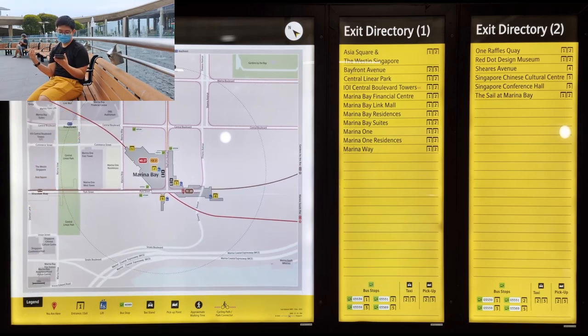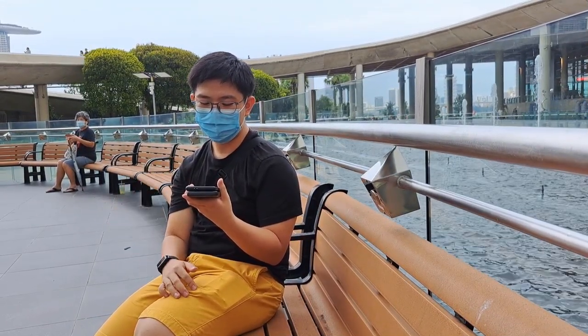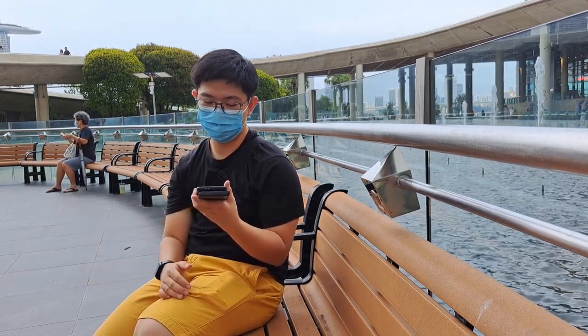And this makes Marina Bay a very special station because most of the traffic here is made up of commuters transferring to another line to continue their journey.